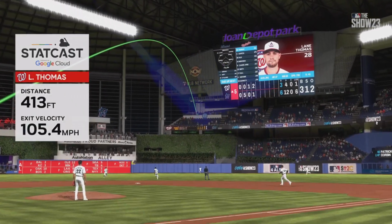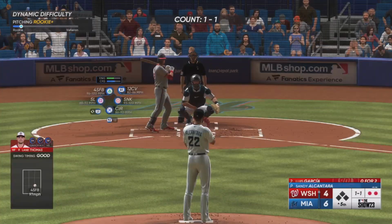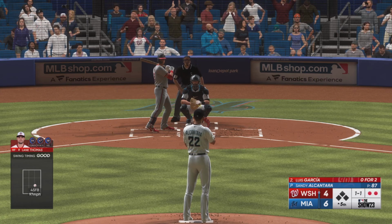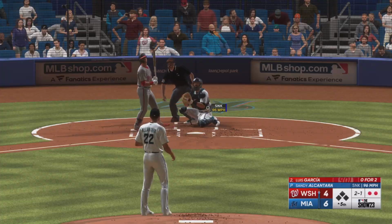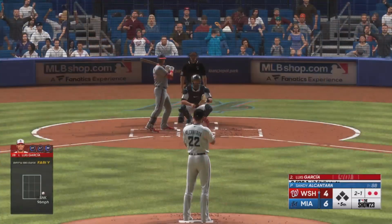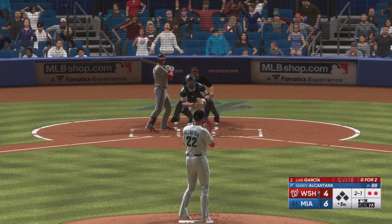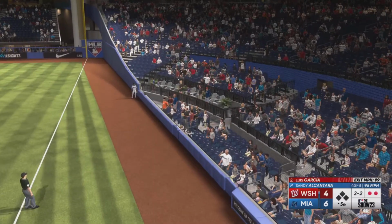Yeah, another big swing of the bat for him. Man, he is really seeing the ball well in this one. And now it's Luis Garcia, who's 0 for 2 with a pair of strikeouts. The 1-1. Good eye right there. That one fouled off. 2-2.